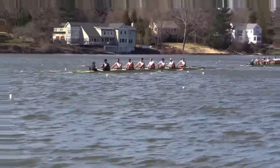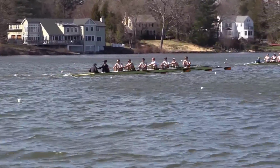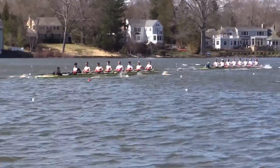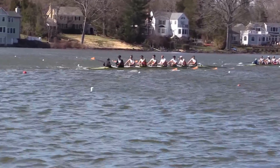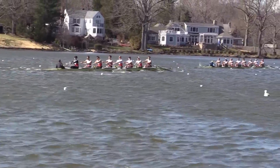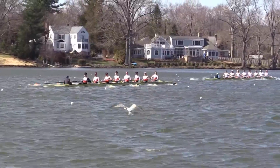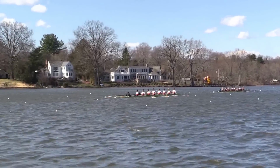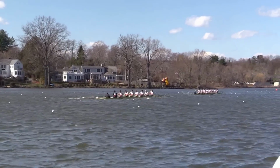And it seems as though Princeton is responding. With 750 meters left, it seems as though they are slowly trying to reach this lead that Columbia has. Yeah, I mean, looks to me right now Columbia's still walking away a little bit. Princeton, though, not letting them get too far. And Columbia's pulling away.